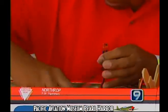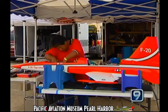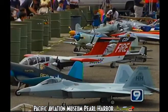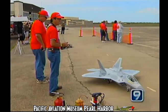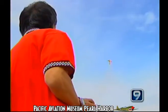Depending on the attention to detail, creating these models can take anywhere from 30 hours to several years. And it's not a cheap hobby either. The jets would range anywhere from as cheap as $5,000 ready to fly to, like the F-22 I'm flying, over $11,000. Pilots performed a series of stunts for the crowd.